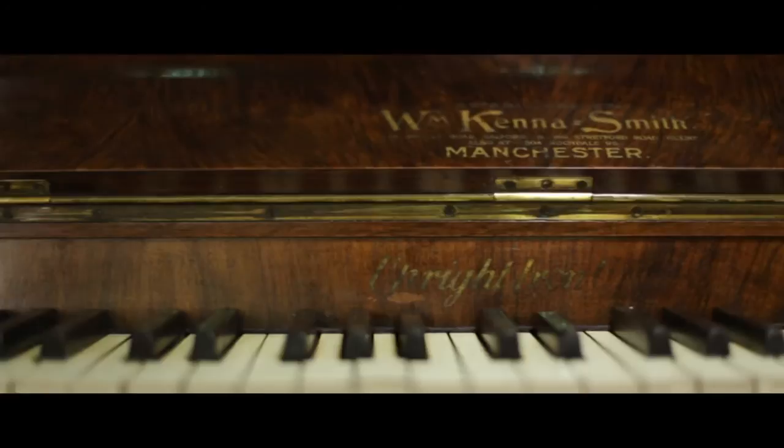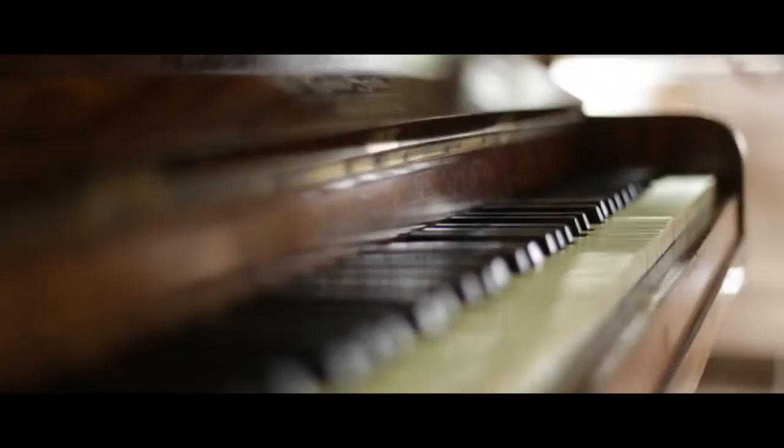We have numerous props for any kind of photographic style. For instance, we have the piano behind us there, a particular favourite of mine. We have Chesterfield lounges. Four-poster bed.